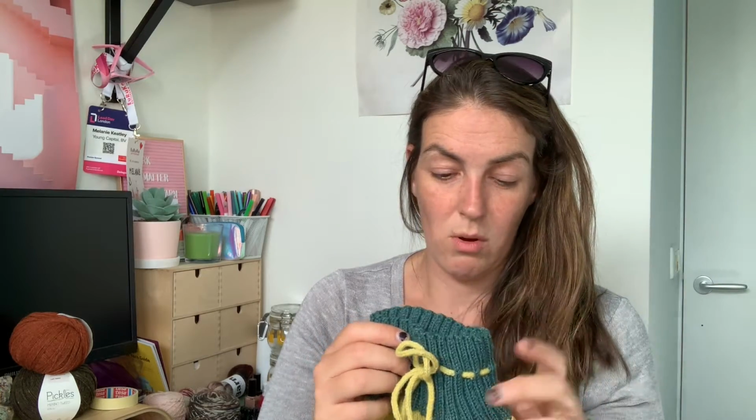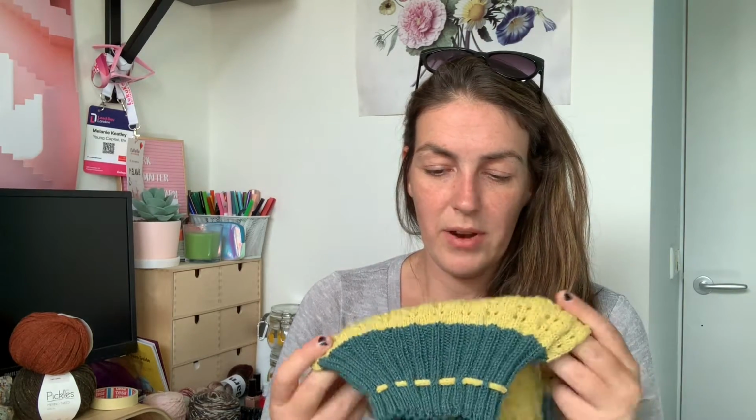So there's two options in the pattern to do this. One is with the I-cord, and then you need to knit eyelets in the ribbing. The other is to make straps at the top that can close with a little button. And I was planning to do that one. And then at the very last minute, I decided I actually really like the I-cord finish better.